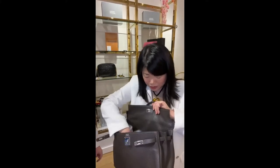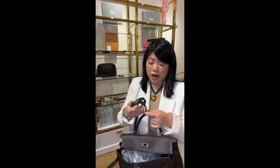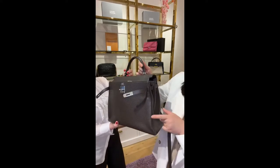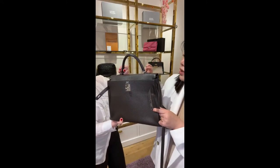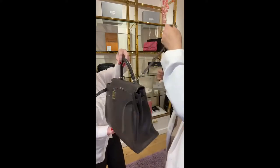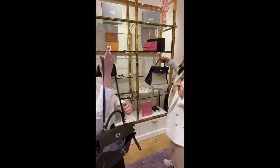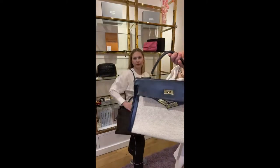And I believe this item comes with a shoulder strap. It does. And a padlock, I think. Yes, importantly, this comes with its original shoulder strap. If you hold that up, you can tell in the modern Kellys, they're actually designed to have almost like a V with two D-rings to hold a shoulder strap. So this is shoulder strap one, and then that's two. Whereas the vintage Kellys weren't actually designed to have a shoulder strap, so you can see it's just one single D-ring on either side.